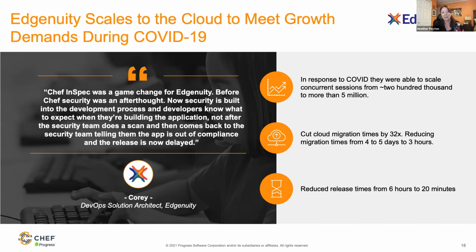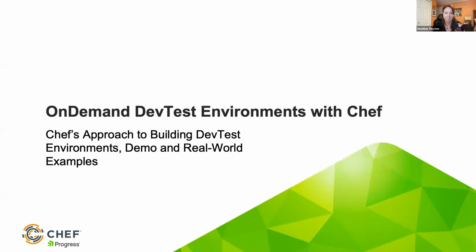So with that, now we've kind of talked about some of the trends and challenges. I'm turning things over to Trevor, who's going to talk about Chef's approach to dev test environments. Thanks, Heather.